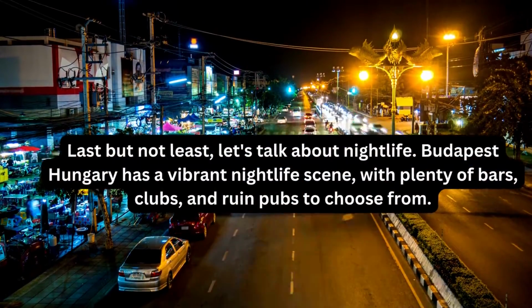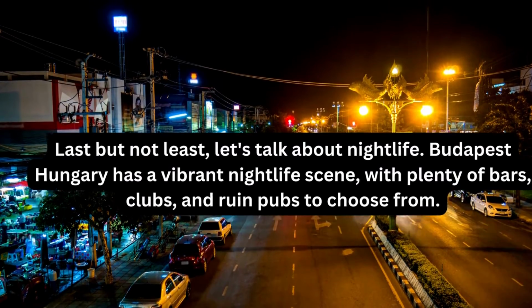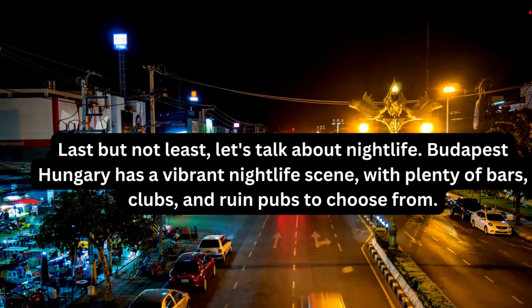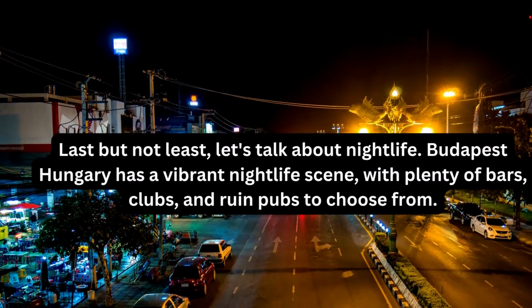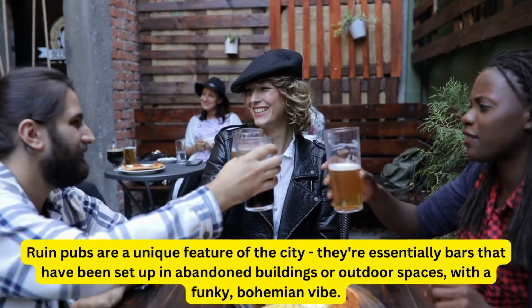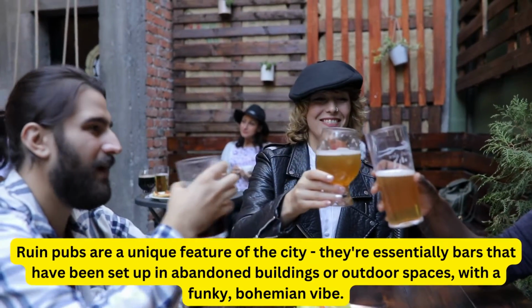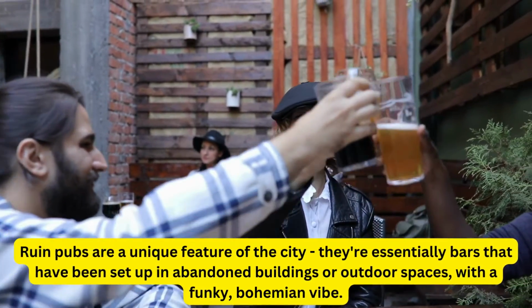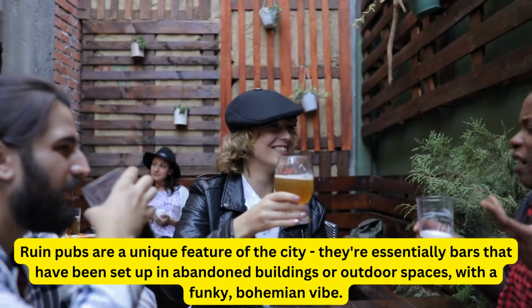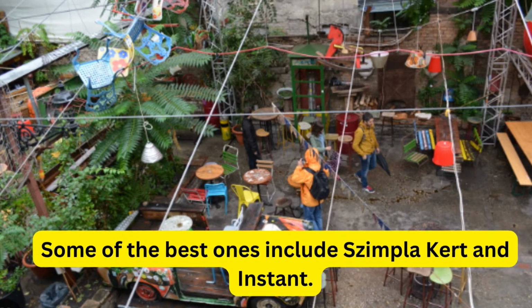Last but not least, let's talk about nightlife. Budapest, Hungary has a vibrant nightlife scene, with plenty of bars, clubs, and ruin pubs to choose from. Ruin pubs are a unique feature of the city. They're essentially bars that have been set up in abandoned buildings or outdoor spaces, with a funky, bohemian vibe. Some of the best ones include Szimpla Kert and Instant.